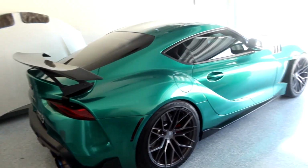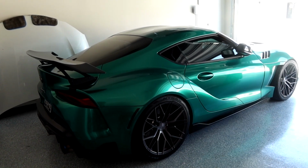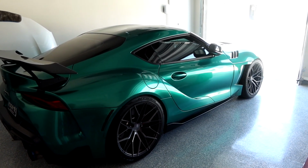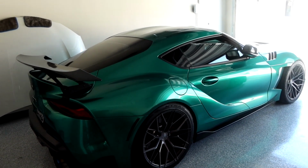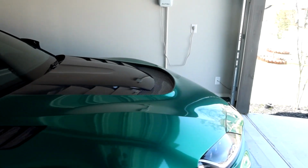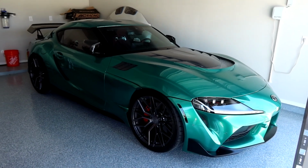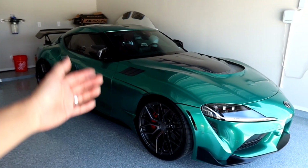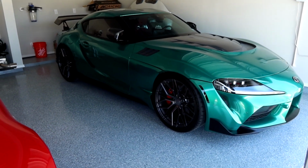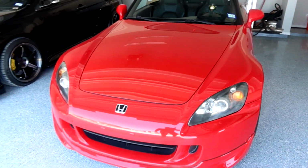And like I said, since it's a fairly new platform, aftermarket parts are slowly being developed for it over the years. So yeah, it's a fun car. Out of the box, the Mark V Supra makes more power. Power-wise, I think it's right around the 350 horsepower range. Pretty high in torque as well. Again, it has a 3-liter turbocharged 6-cylinder B58 engine, versus the S2000.